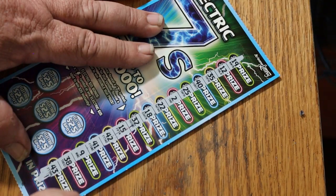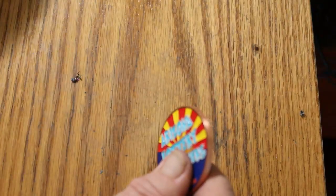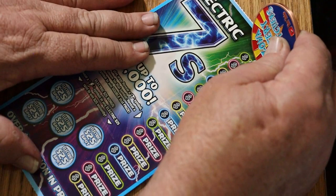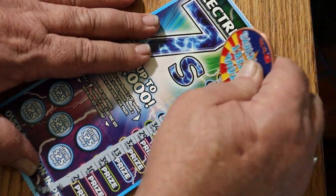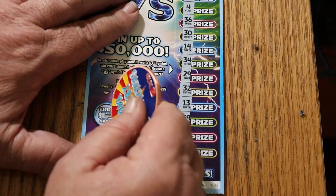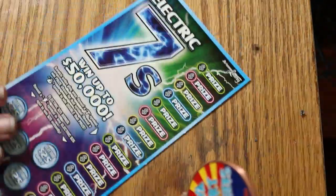And nothing on the row of numbers. And nope, no, no, no, and no. Ticket 35. Nothing there. Nothing, nothing, nothing, nothing. I think that lightning will hit when I least expect it. Much like real lightning. All right.